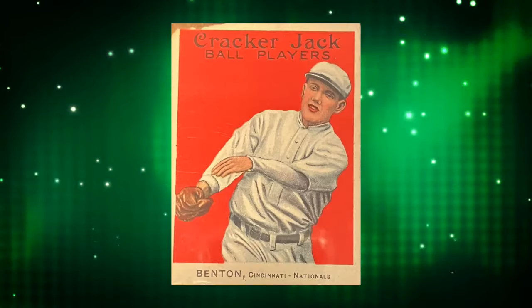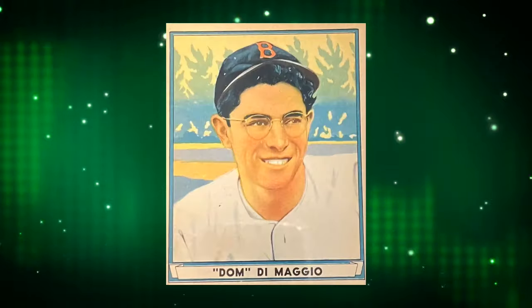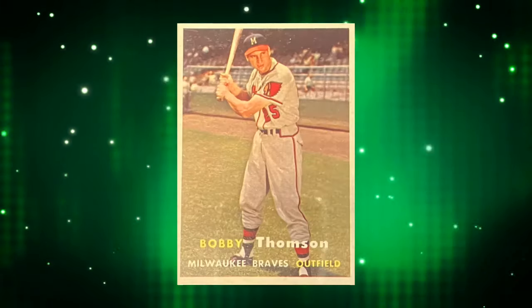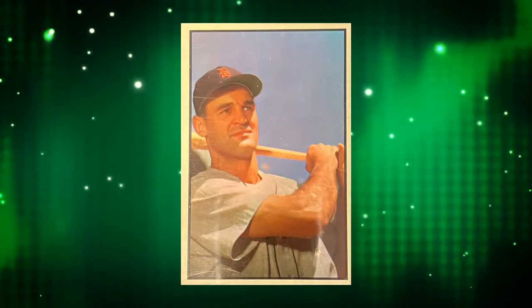Once we got some images of the Cracker Jack cards and some of the other cards from the collection, we believed that they were real. We then did an evaluation for the family. They explained that there were a lot more vintage cards behind that. And I asked if they could give me some specifics. And they said that there was an entire metal filing cabinet full of them.